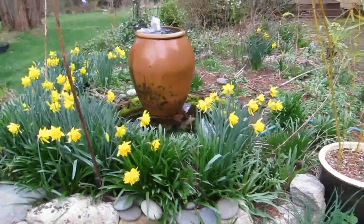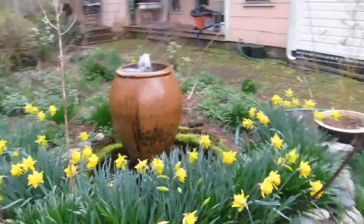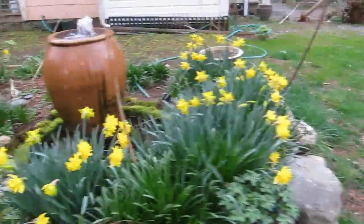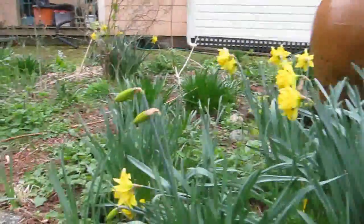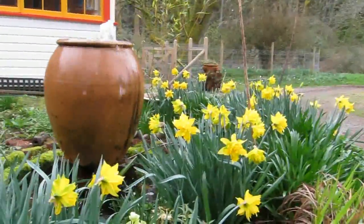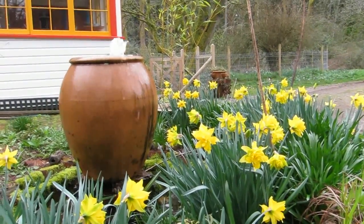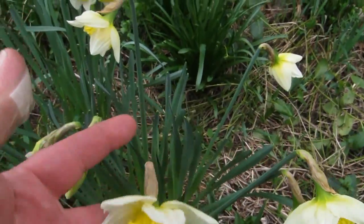This is my fountain. I built this when I first moved here about 9 years ago. It's an easy thing to make, but around it this time of year are all these lovely double daffodils. They really, I don't know, they just punctuate springtime. We're here. This is one called Ice Follies.